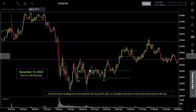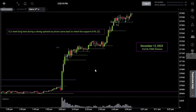So that's pretty much all I have for you guys today. I hope you learned a lot about using the higher low strategy in a very strong uptrend, as well as the proper ways to trade a zone or a range.